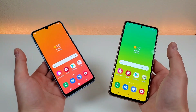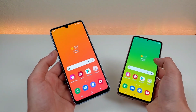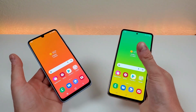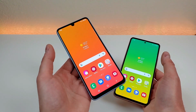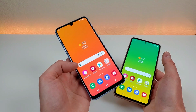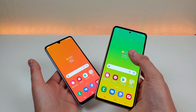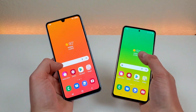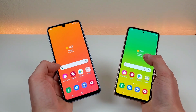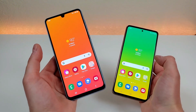Now, as far as RAM goes, that could be different based on which version of these devices you get. That also can differ based on region as well. So I know for the A33 5G, this phone is offered in 4, 6, and 8 gigabyte of RAM options, whereas the A53 5G is offered in both 6 and 8 gigabytes of RAM. Now it just happens that with both of these phones, they do feature 6 gigabytes of RAM, so the actual RAM and processor configurations are identical with both of these devices.